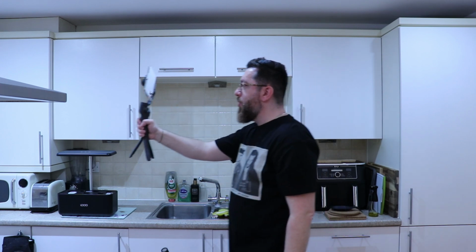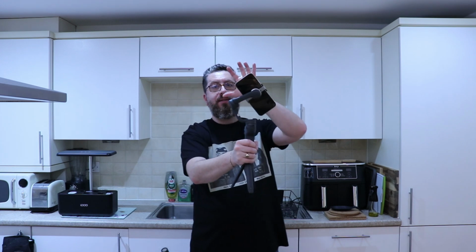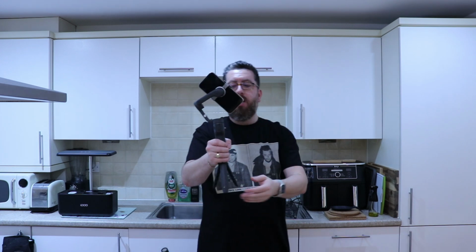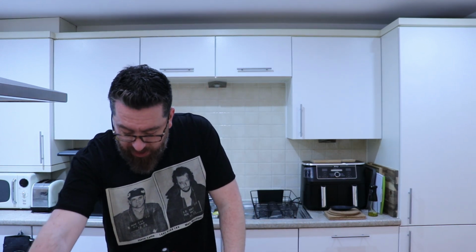I haven't charged it, but you're simply walking around and it will constantly be altering to make sure that it is nice and smooth footage. Likewise, you could put it on the desk and set it up on the app to follow you. So I could be walking around here and the camera would shift this way. Pretty cool thing to utilize.